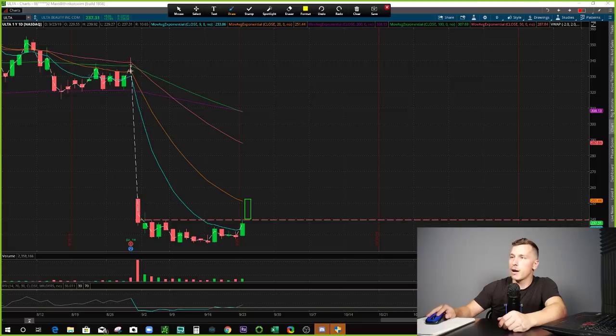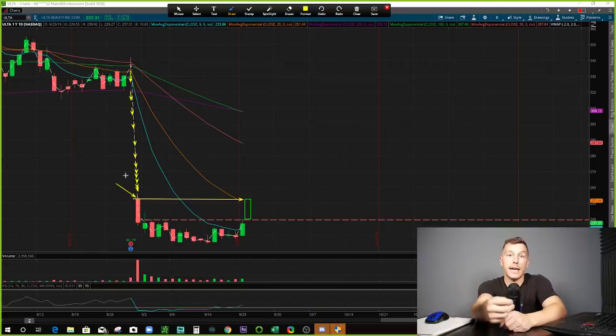our gap down candle. Ready? This is the gap. Market opens that day at whatever price this is. I don't know, maybe like 260, 250. So now when this candle comes up, we should test this resistance. This is a good spot to be taking partial profits, right?